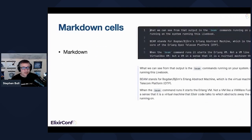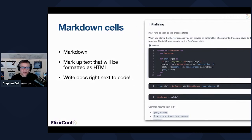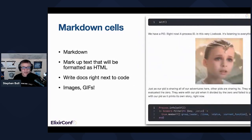And Markdown cells are, not surprisingly, Markdown. And you can mark up text, and it's going to be formatted as HTML when rendered in Livebook. And this is great because you can write your docs right next to your executable code. And you can drop in things that make it more exciting or cool. This screenshot is from a Livebook series I've done that introduces Elixir concepts using Livebook. They're all at strangeleaflet.com. And with the new visualization features in Livebook that Jose introduced, I'm going to have to update them to be even more exciting.